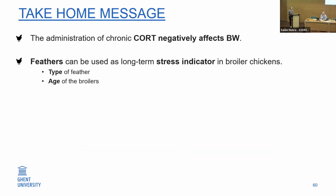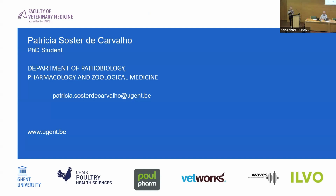So the take-home message of this trial was that the administration of chronic corticosterone negatively affected the body weight of these chickens, and feathers could be used as a long-term stress indicator in broiler chickens, but of course we need to consider the type of feathers because they have different times of development and also the age of the broilers. The next step will be to analyze the droppings that we also collected, but we are still analyzing that. Thank you.